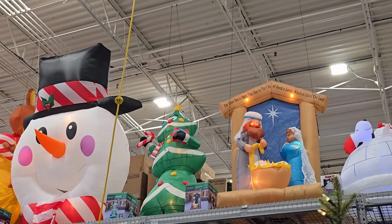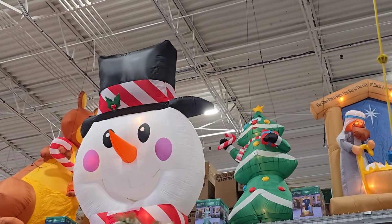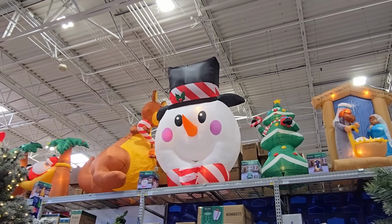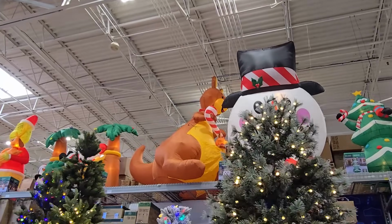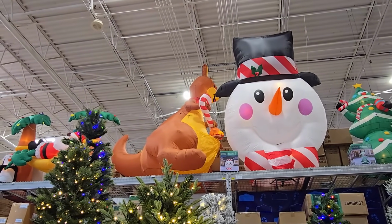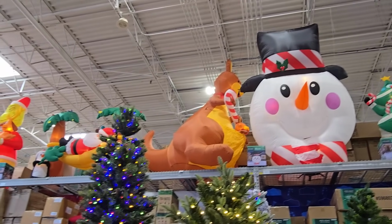That Christmas tree, he's a jammin'. I do like that big frosty head. I think it's huge. Yeah. I mean, it's quite big. And there's a kangaroo. Kind of reminds me of Winnie the Pooh, right? Yeah. I don't think it's a licensed Winnie the Pooh, but it looks a lot like it.